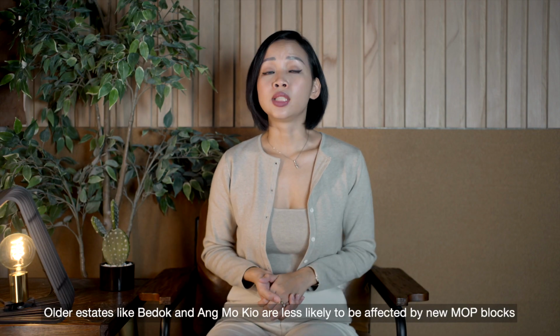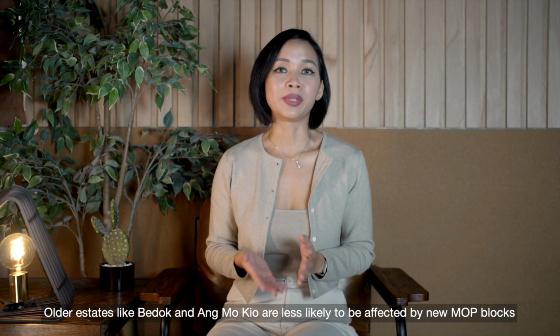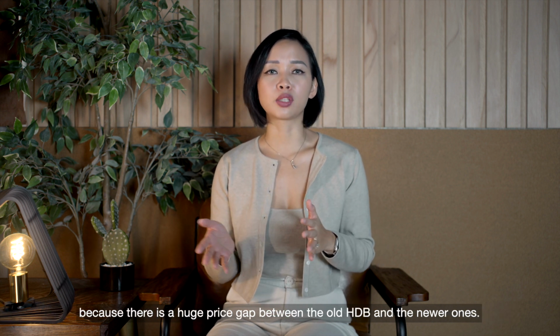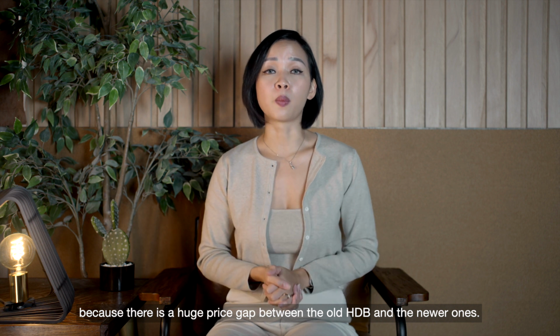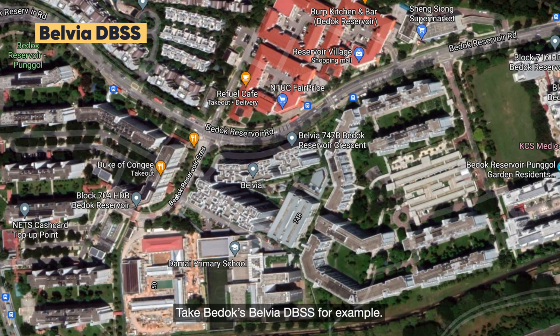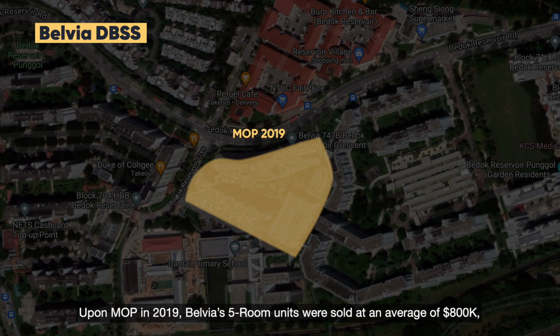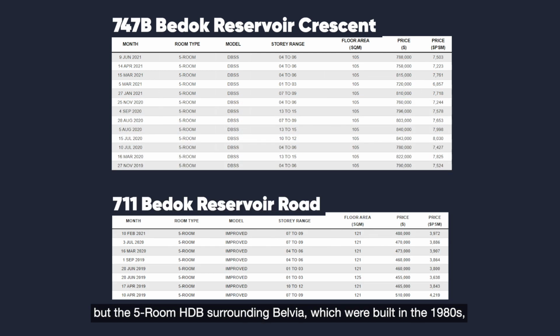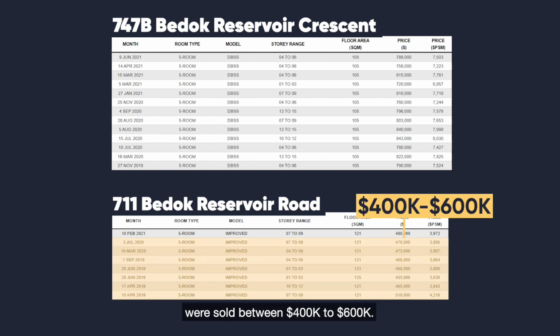Older estates like Bedok and Ang Mo Kio are less likely to be affected by new MOP blocks because there is a huge price gap between the old HDB and the newer ones. Take Bedok's Belvia DBSS for example. Upon MOP in 2019, Belvia's 5-room units were sold at an average of 800,000, but the 5-room HDBs surrounding Belvia, which were built in the 1980s, was sold between the price of 400,000 to 600,000. That's a price difference of at least 200,000.